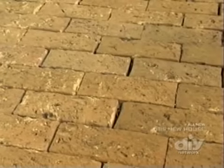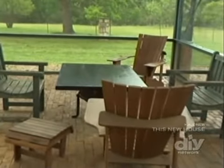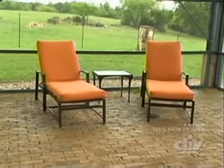All this volume allows you to really be connected to the outdoors. You've got walls this high, you're going to get rain coming in. And so what we did was we didn't pour a slab under all this. All this brick is sitting on sand. So when rain comes in, it then goes through the brick and moves on out.